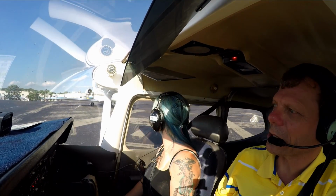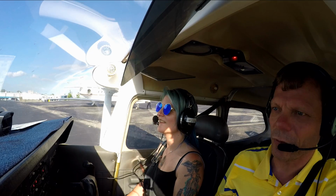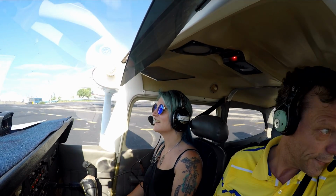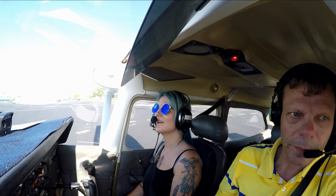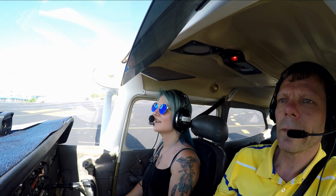Everybody's friendly here because everybody has been in a plane like this before. About to overfly the airfield to return from the west side back into a right pattern for 20. I'm at 2,500, John Toon.